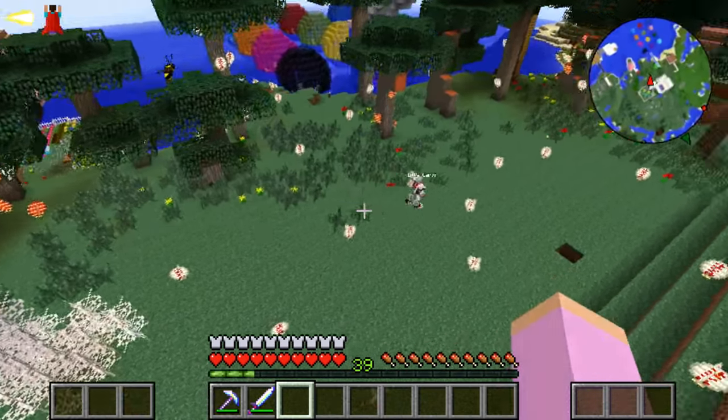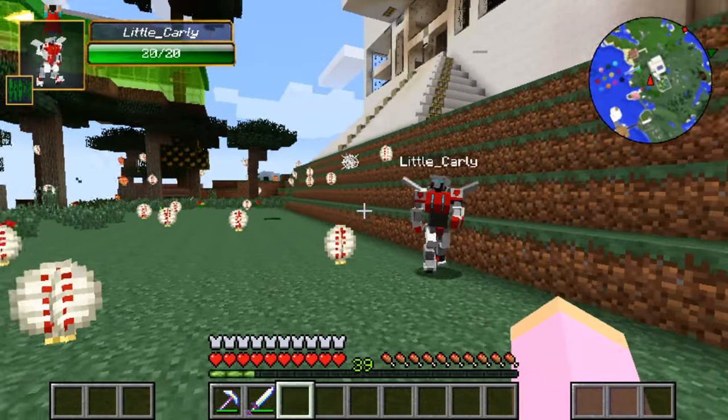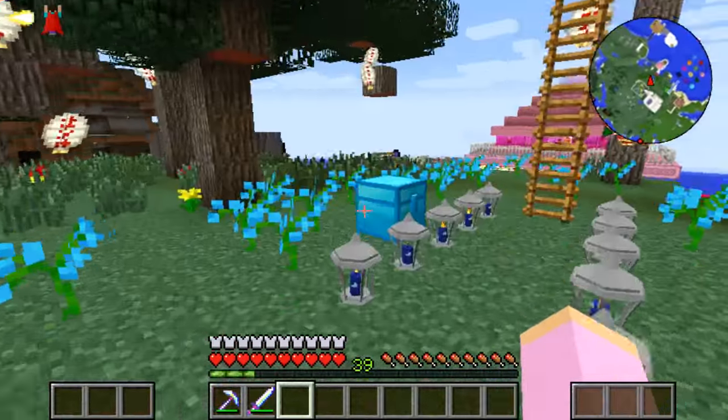Little Kelly, where have you gone? I'm up here, little Kelly. Look, I'll land right here. Oh, right here. Okay, little Kelly, will you help me check out my treehouse? Of course I will. Okay, let's see what we got over here.